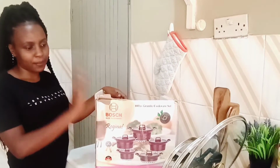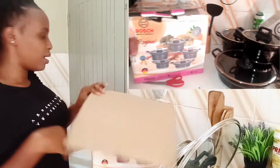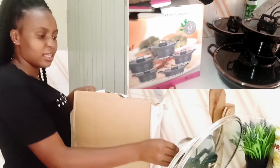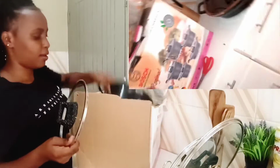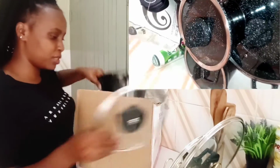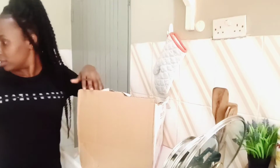So these are the pots. The pots are 10 pieces. They are granite. By 10 pieces, they count the lids together with the pots. So this is one piece and this is the second piece. Together all of them are 10. So you start with the big one.